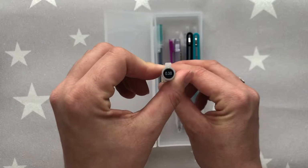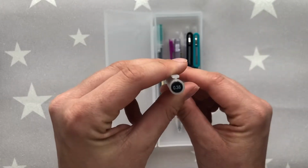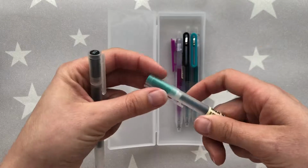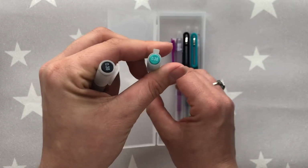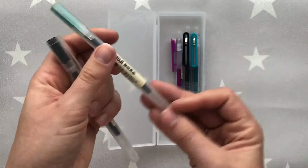So I picked up another black one. I currently have a blue and a black, so because I do use black ink a lot, I picked up a second black one. And then I also picked up this turquoisey green colour in the same pen. Turquoise is like my favourite colour, even though a lot of my friends and family will think and say that it's pink. Turquoise is actually my favourite colour, I love it.